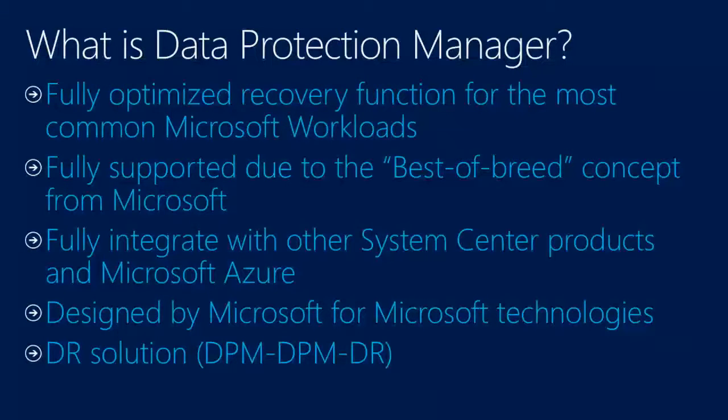So DPM is the product with the primary focus on Microsoft technologies. A key component of the BaaS, the RaaS, and the disaster recovery as a service, interacting with other System Center family members, and of course, Azure technologies. Keep in mind that DPM is designed by Microsoft for Microsoft technologies. And what that actually means is that at the end of the day, DPM will be the technology that will understand your data center's Microsoft workloads the best. Microsoft wrote the code. Microsoft provided the recovery capabilities.